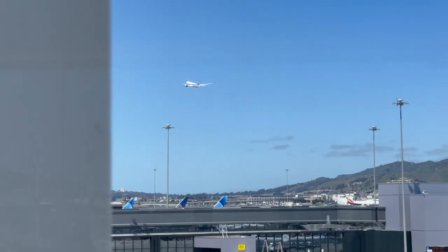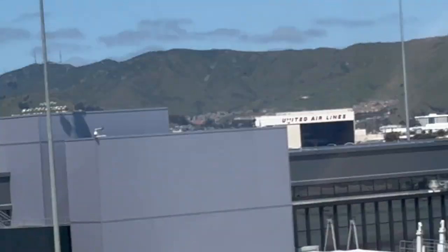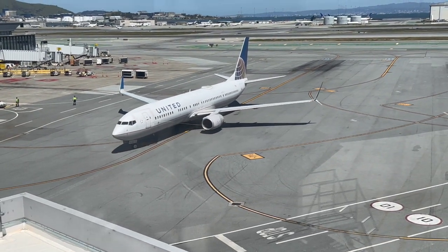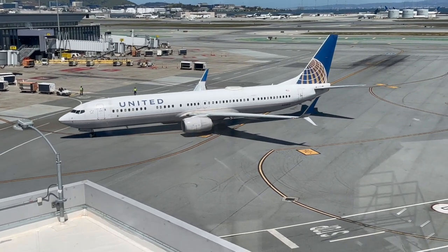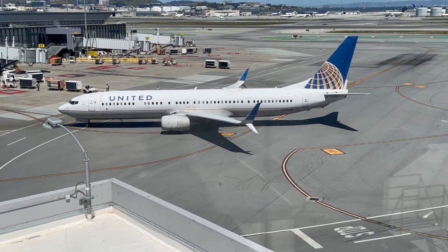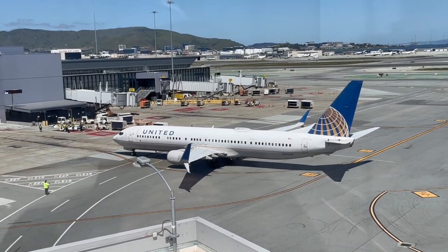And just like that, she has departed for Narita, and there she is right there. And we do have a United 777-200 right there in front of me. She's going to be parking at gate Echo 5. Unfortunately, it can't fit my camera lens, but yeah, you can have this video right there.